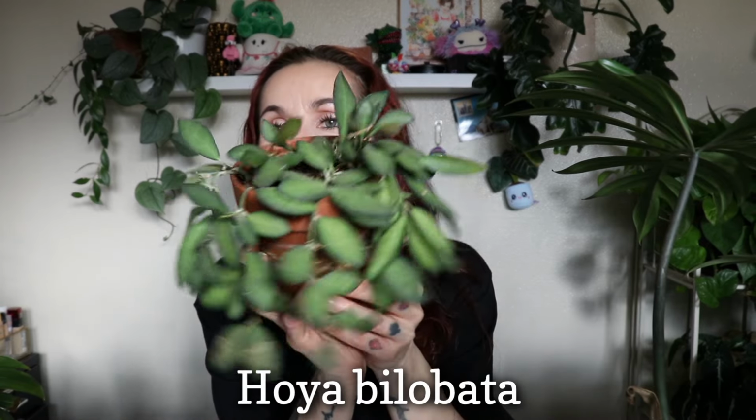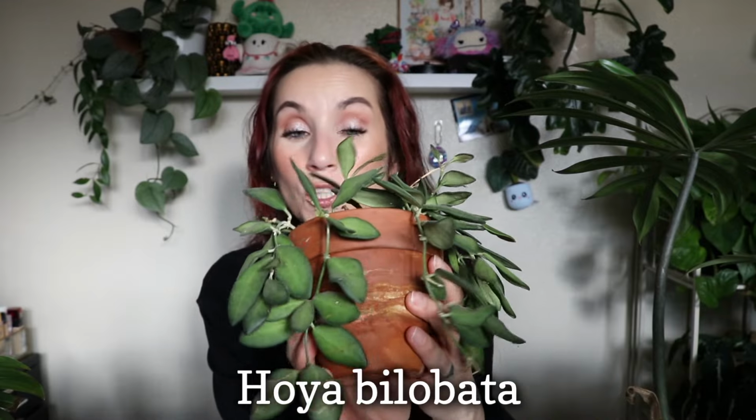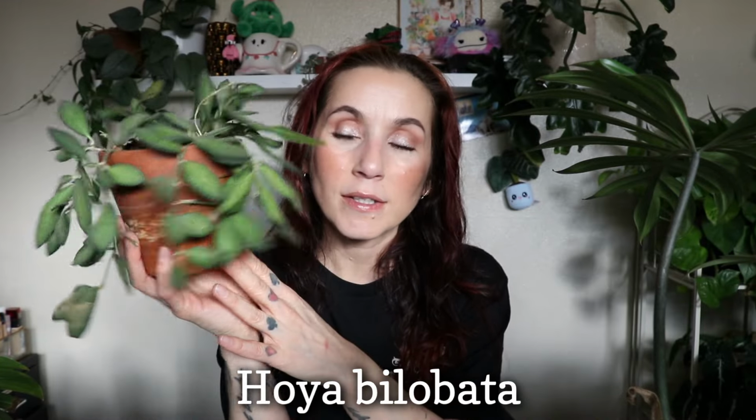This is the Hoya. Okay, I kept calling this a Bertinae, but I get comments whenever I talk about this plant, I call it a Bertinae. Someone always corrects me and says, no, it's something else. Like this plant had gotten mislabeled or something when it came out, and it was actually a Billabata? Does that sound right? Anyway, it's the one that I kept calling Bertinae, but I think it's Billabata. Just correct me if I'm wrong if you know your Hoyas.